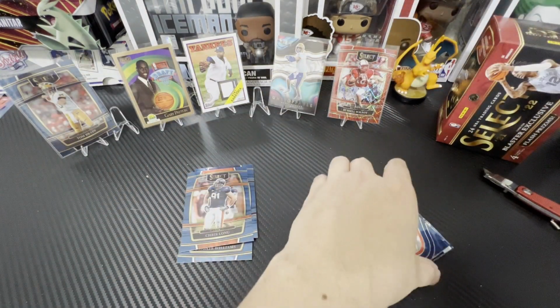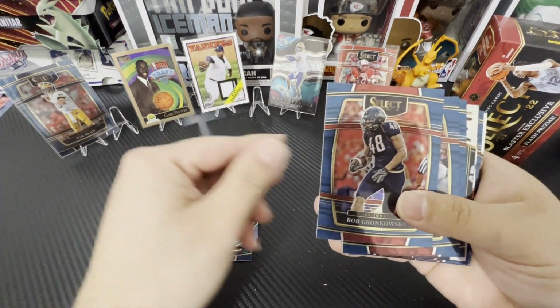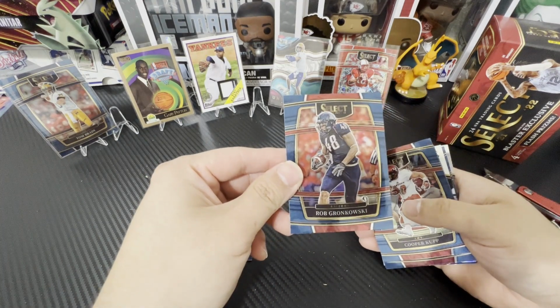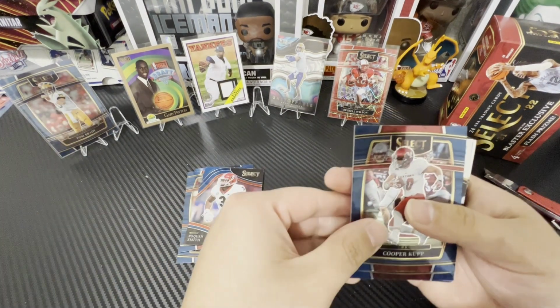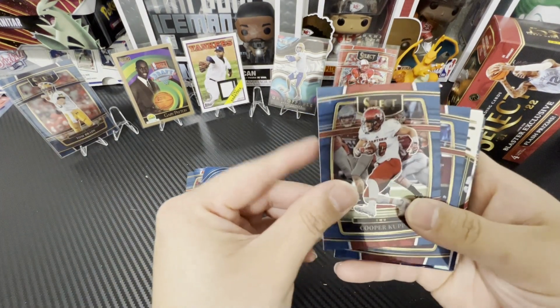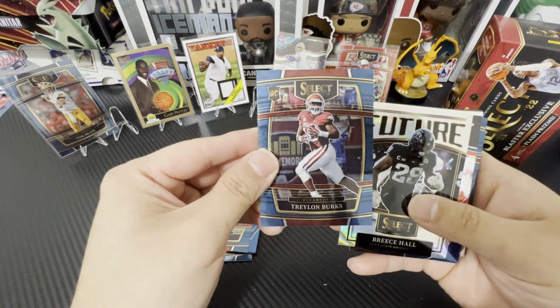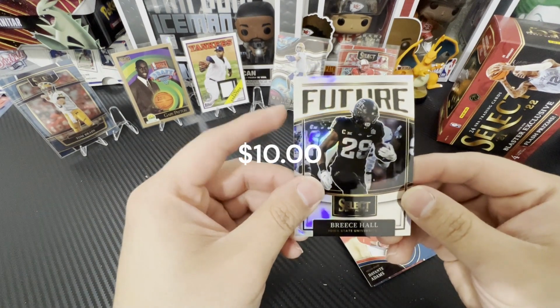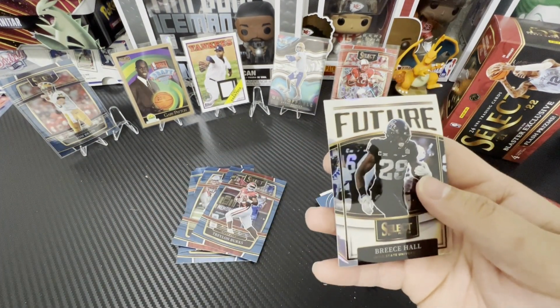Okay, here we go. Not done yet, by the way. Rakeem Smith. Rob Gronkowski. I know someone who will want this card. Hopefully that guy will trade me his Leonard Fournette for that one. Cooper Kupp. Tyler Burks. All right, Bryce Hall. Future Star Select. I win. That's a good one as well. Put a sleeve on that one.